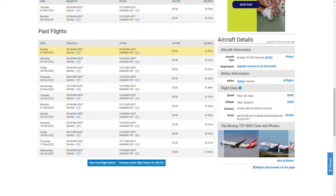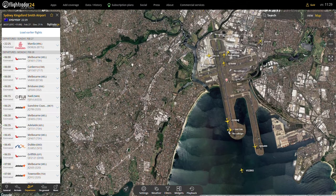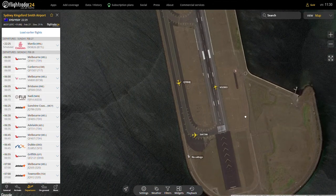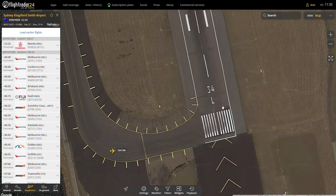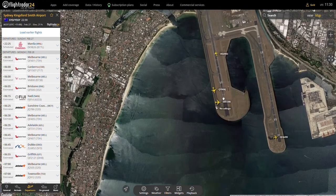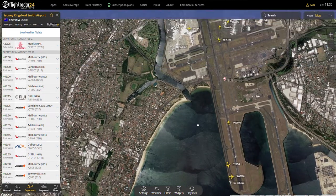Now, having a look at Flight Radar 24, this is live flights departing right now from Australia's Sydney Airport. And here you can see the runway that is in use is this one. I'll zoom in and let's find out. Oh, that one just landed. This is runway 34 left. So it looks like everything is departing from 34 left today.